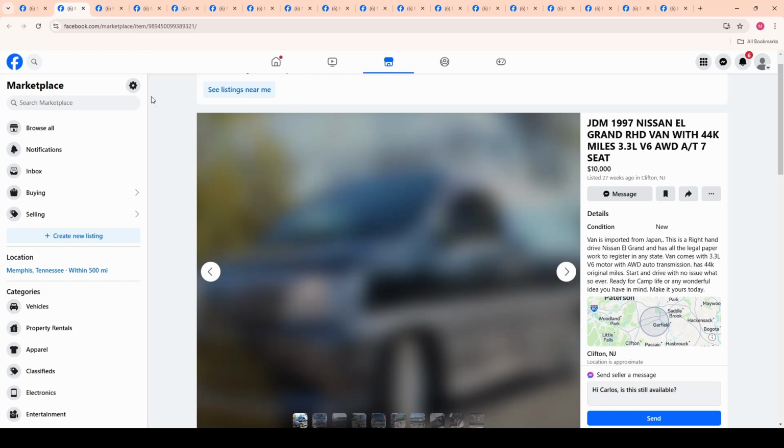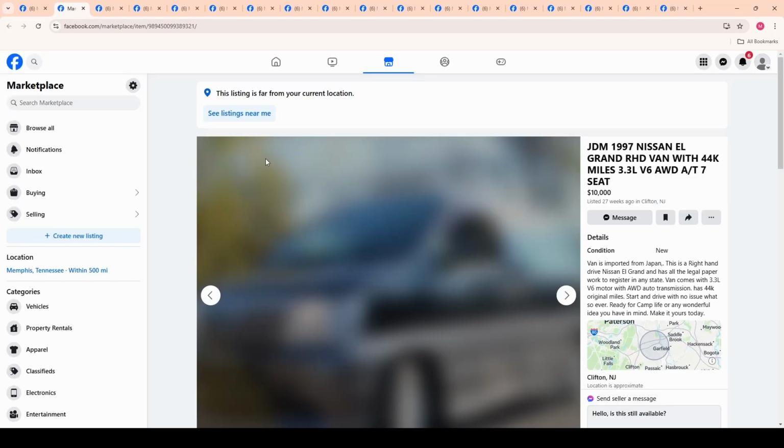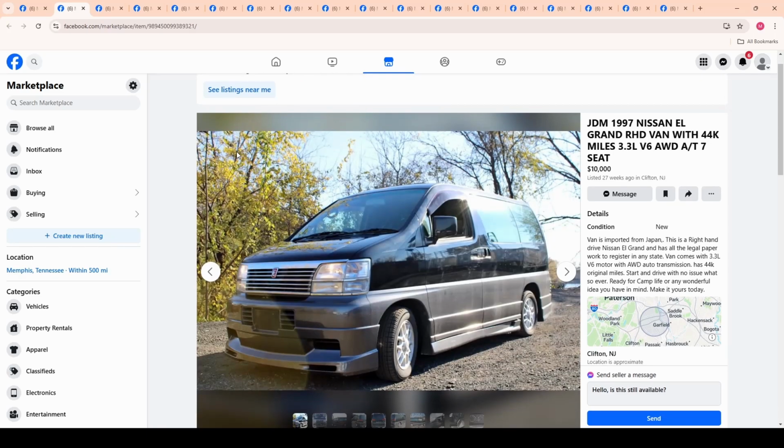Fuzzy pictures. I think that needs to be reloaded. How'd that happen? What the hell? Sorry about that.